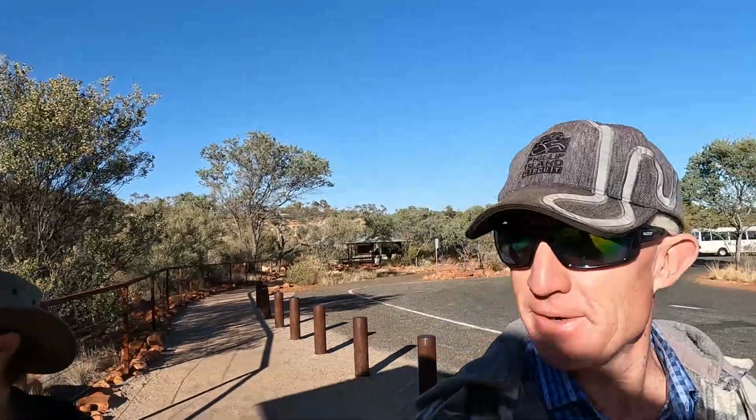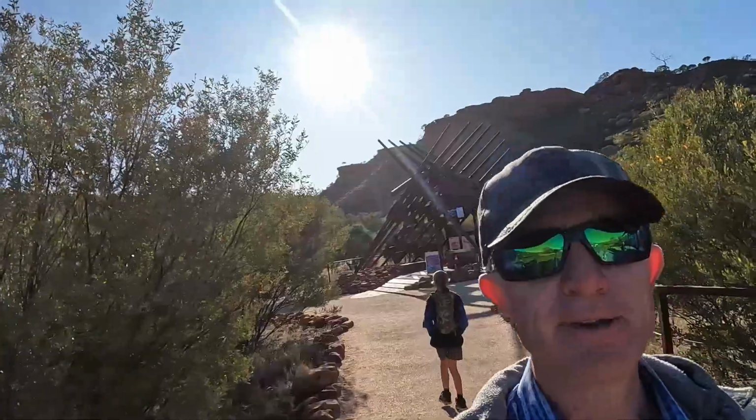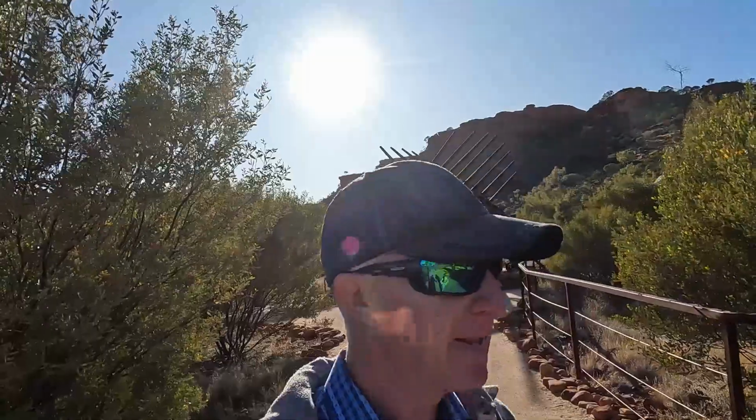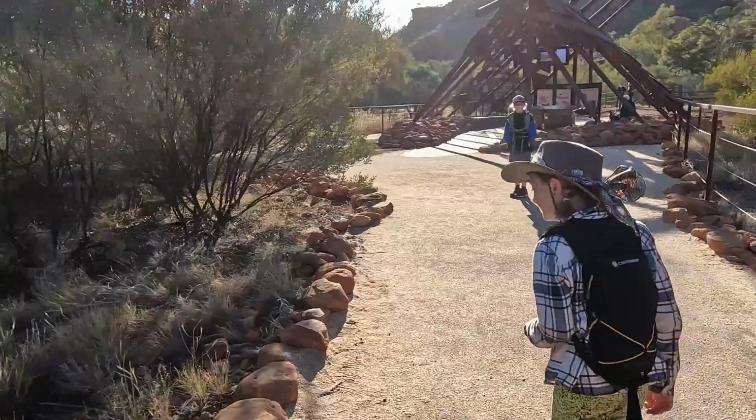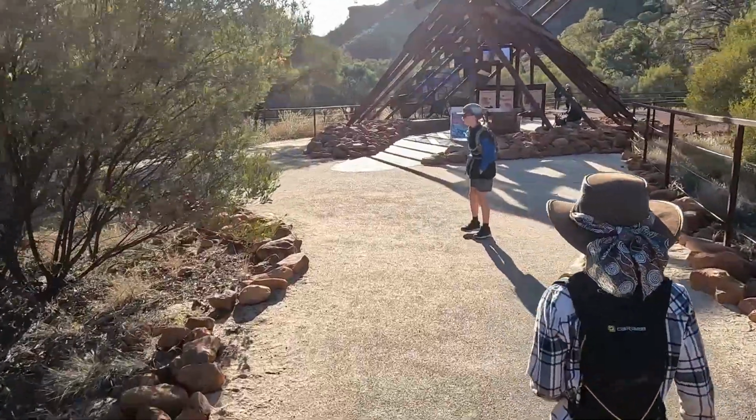The sun's come through, which is helping a little, but not a lot. So we're pretty keen to get started and have a look at this walk. I'm really excited about this walk today. I think this should be spectacular. I can't wait to get up the top and have a look. Are we all right to get started? Yeah. All right, let's go.